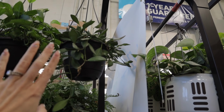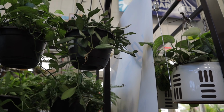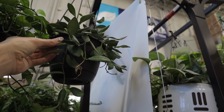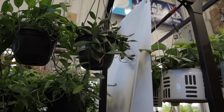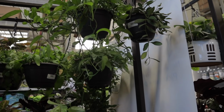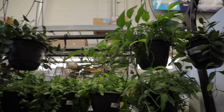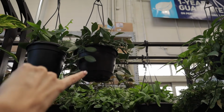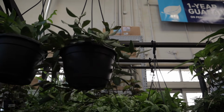Then we have a type of Hoya here. Hoya are awesome. Hoya are pet friendly as well, which is really nice. This one's called a Bertoni. It has fuzzy leaves. Hoya, I really love them because they're drought tolerant and they're low maintenance. And like I said, they're great for pets. So they have blooms that come out. Here's another Hoya Bertoni. Really lovely. Oh, and prices, these are $16.98.